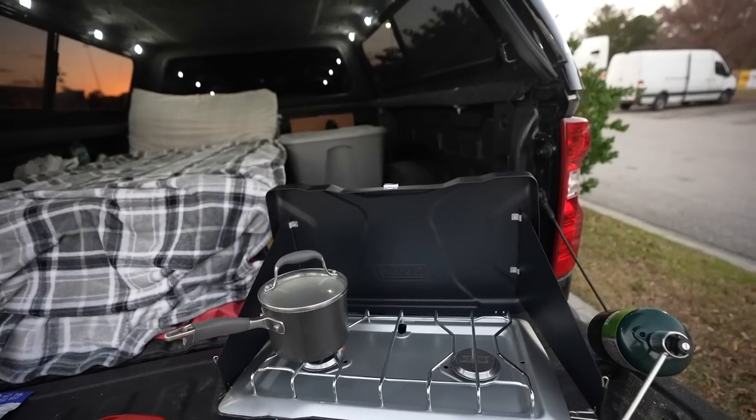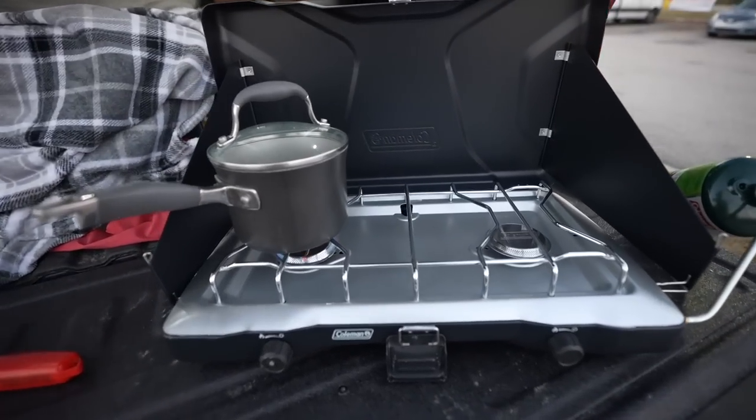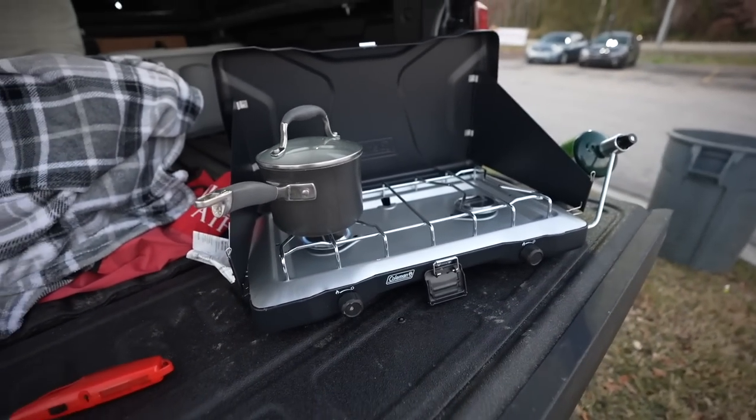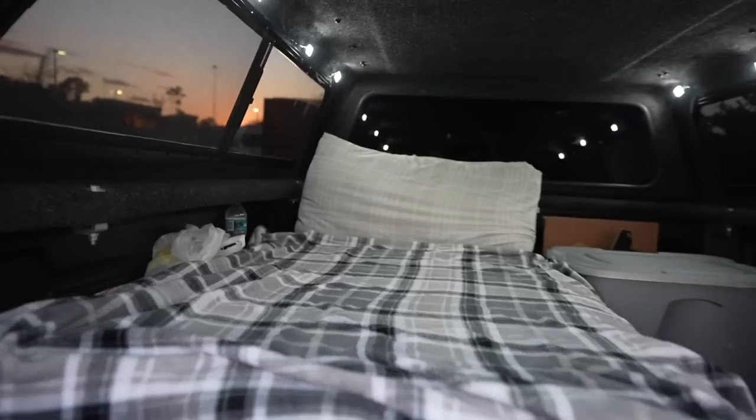This is actually a really sick setup. We could actually do some legit cooking on here. Let me know down in the comments below what kind of stuff you guys want to see as far as recipes go. But yeah, man, we're gonna cook this. Look at the sun setting down.